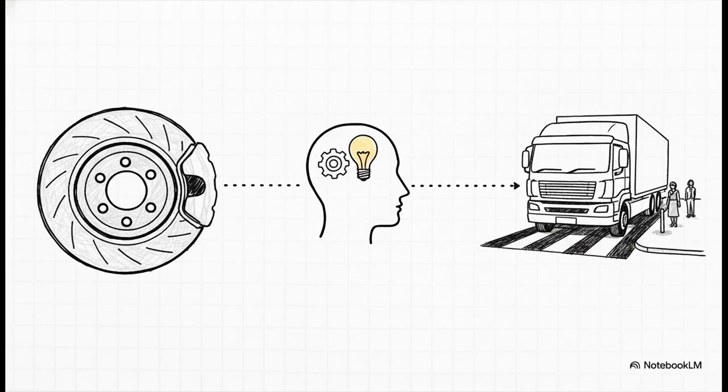It's the whole game. The examiner needs to see that you can connect a specific component, say a worn-out brake pad, to a potentially life-or-death decision out on the highway. See, it's not about just passing a test. It's about proving you have the safety mindset to protect yourself, your cargo, and everyone else on the road.